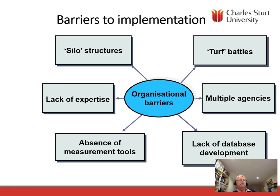Also, the operation of multiple agencies can be a problem, because different agencies have different kinds of philosophies, different objectives, different agendas, and the ability of the brand to coordinate all these agencies becomes fairly important. The absence of measurement tools is a critical aspect.